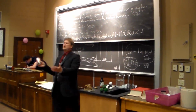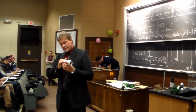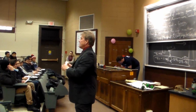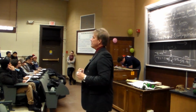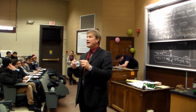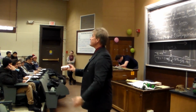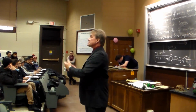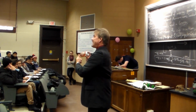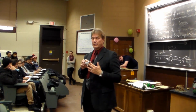You say, wait, that's not aluminum oxide. That's an aluminum can. Well, the instant they made it, it was an aluminum can, and then it was exposed to the air. And of course, because aluminum oxide is such a stable molecule, minus 399, as soon as oxygen hit bare aluminum, and I realize this looks like bare aluminum, but it's not. There's a layer of aluminum oxide on here.